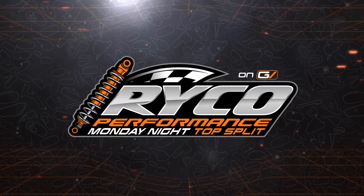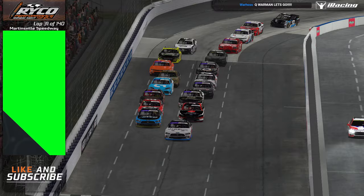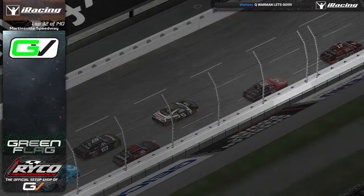Welcome back to GridVision's coverage of the Ryco Performance Monday Night Top Split here for the B Open, as we are about to take the green flag once again. Heading down into the restart zone, Garrett Mains checks out over Quinton Warman. Chad Sullivan will go side by side, trying to get that second spot away from Warman. Meanwhile, a little further back, John Williams, Mike Bruno, and Robert Warren battle for that third spot as they head off into turns three and four.